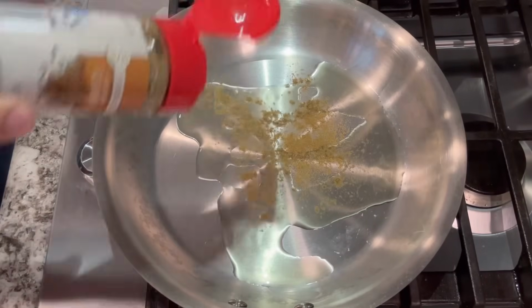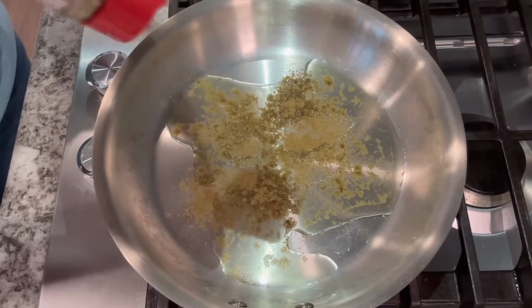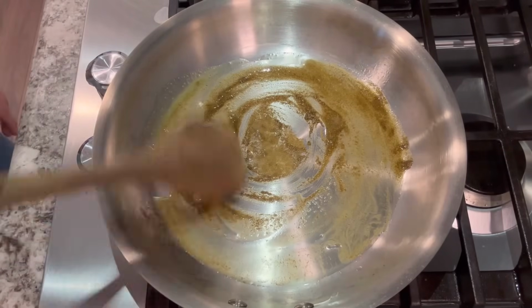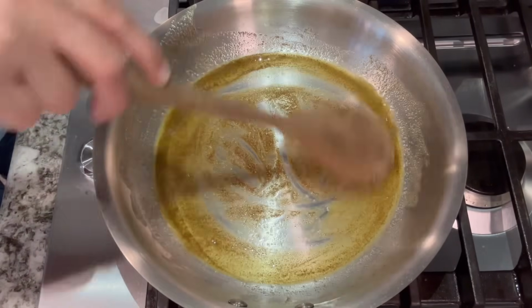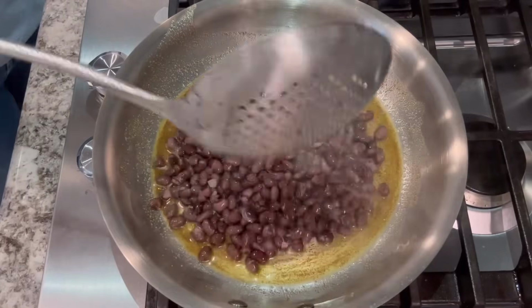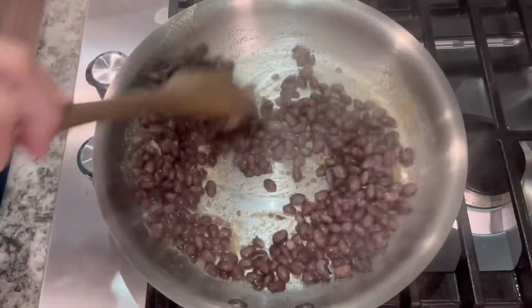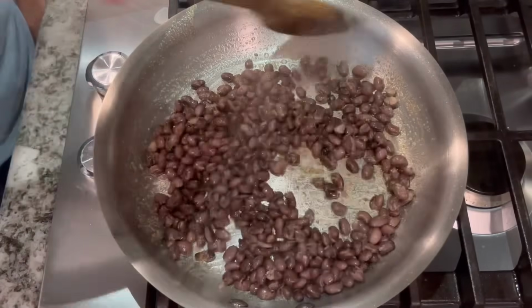Now, next, I'm going to be making some refried beans here to go with my tostadas. And you don't have to do that. You can just mash the beans or just use the black beans as is. But right now, I just felt like having a refried bean.